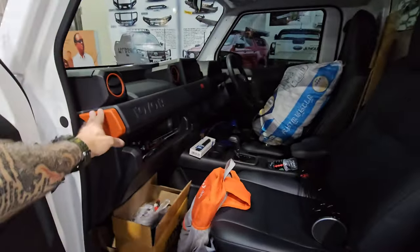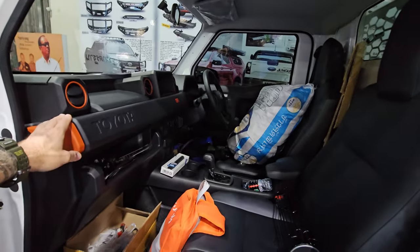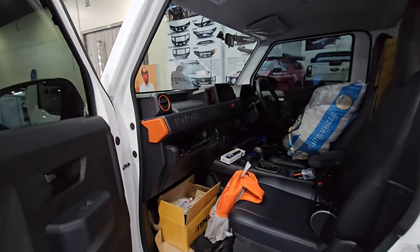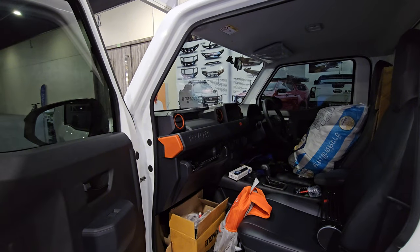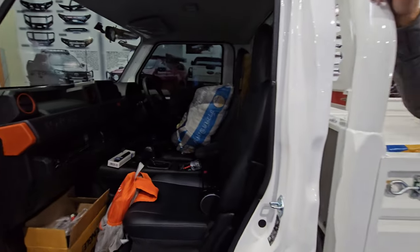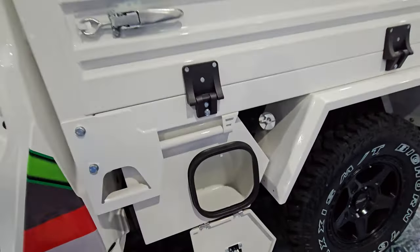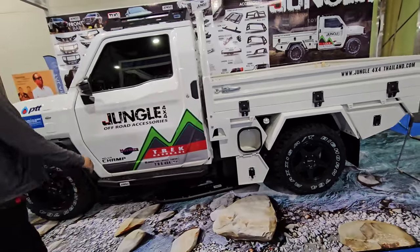I only see this color scheme on the higher end models. Because it's automatic, right? And this is the bigger engine? 2.4, no? Yeah, it's got a turbo in it. The 2.7 does, I think. So, yeah. You know, it's confusing. Yeah, it's very nice. I love the compartments. It's not four-wheel drive. Yeah, two-wheel drive.